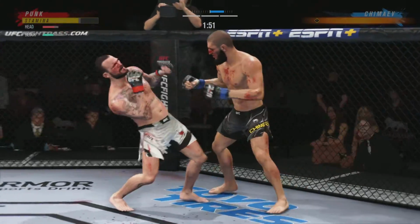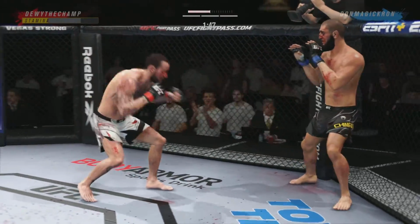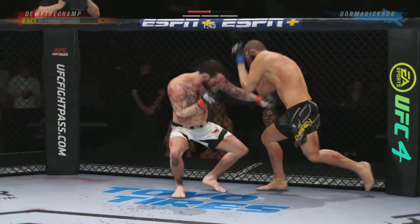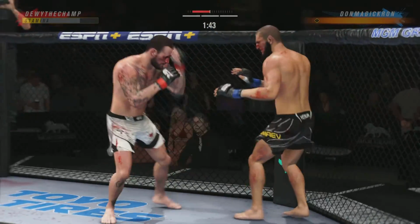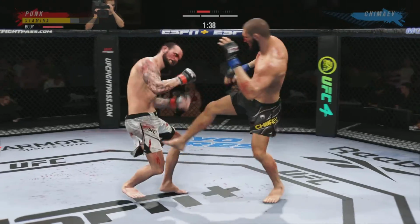Oh, an educated jab there. I could watch this dude jab all day. I mean, he's so light on his feet, and when he pops that jab, it comes right back to his face. Man, look at that damage on the right side of his body. Starting to really bruise now. Real sneaky body kick.